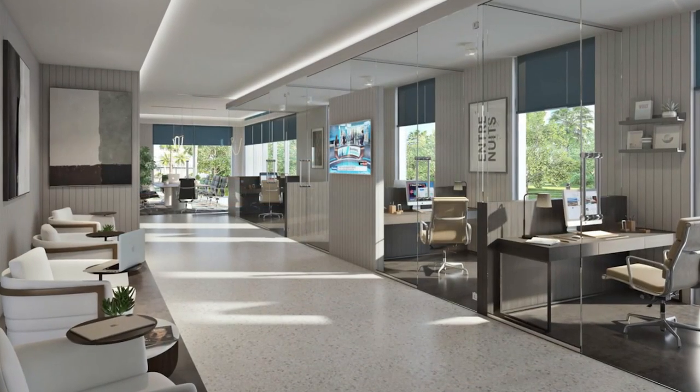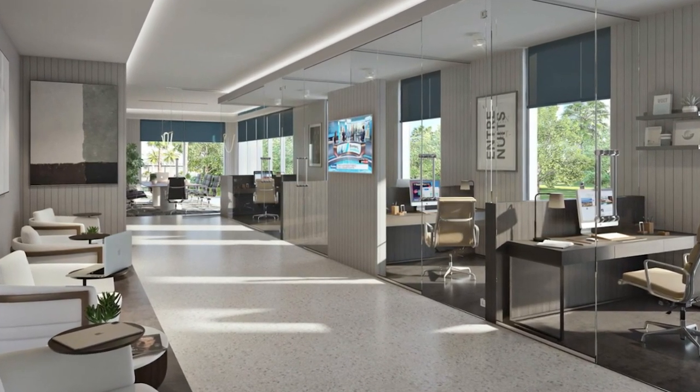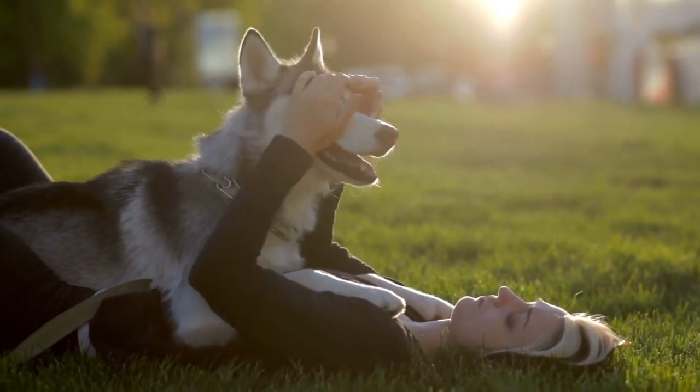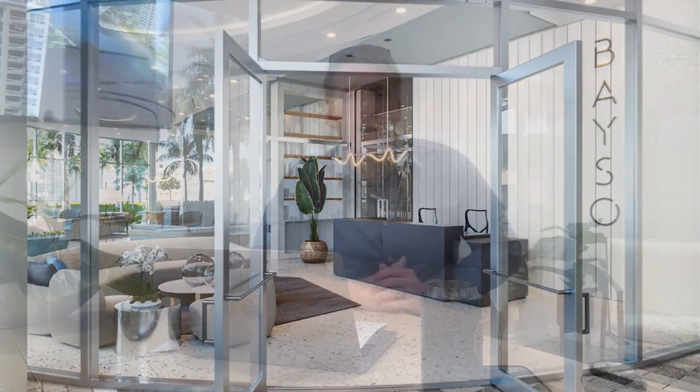You're also going to have, they're calling it homework, which is like a co-working where you can reserve spaces to get some of your business stuff done with high-end Wi-Fi if you wanted to work from the building. And then because of the requirement of code, they are going to have a private dog park that opens up and a service elevator that brings you directly to it. And finally, including in that work environment for the business folks out there, you have a boardroom and private business meeting space available.